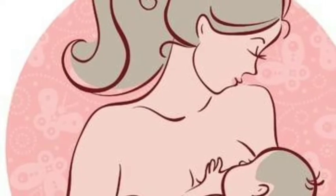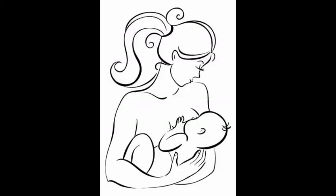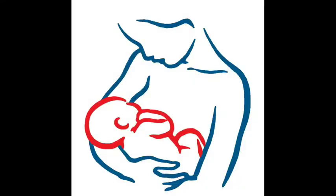Positioning refers to the technique in which the infant is held in relation to the mother's body, and attachment refers to whether the infant has enough areola and breast tissue in the mouth. Proper positioning of the mother, good attachment of the baby to the breast, and effective breastfeeding technique are important to establish a good relationship between mother and child, to ensure milk transfer and to prevent breastfeeding problems.